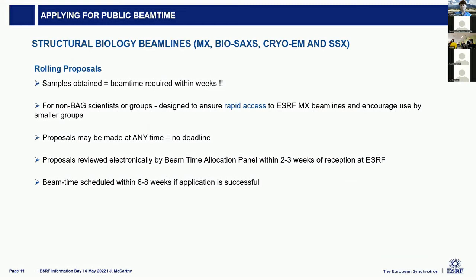With this rolling application system, proposals can be made anytime. There's no deadline. They typically request one or two or three shifts on the MX beamlines and BioSAXS. They typically request 9 shifts on the cryo-EM. And I think there'll be typically 9 to 18 shifts on the new serial synchrotron crystallography beamline. And there, the beam time is scheduled within 6 to 8 weeks if the application is successful. So it's really rapid access.